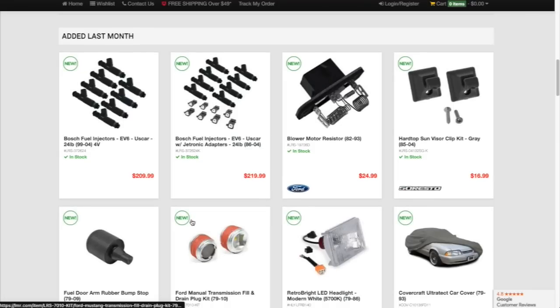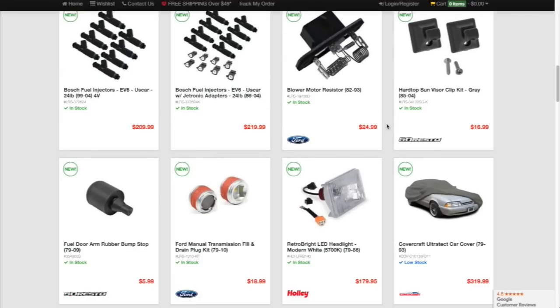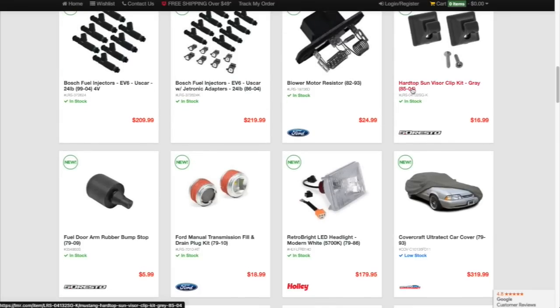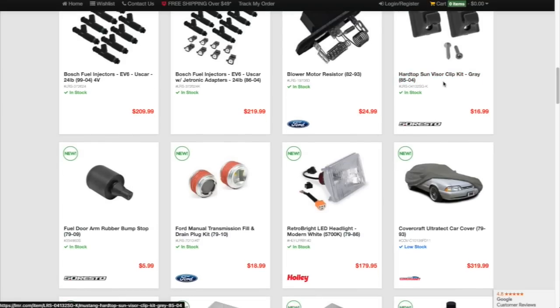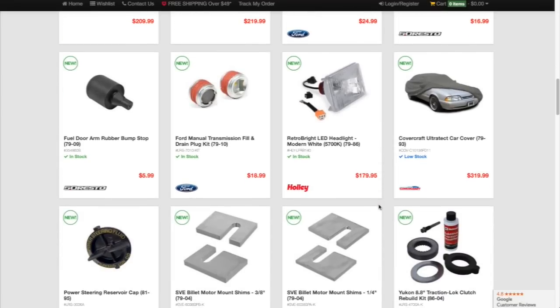Got some new fuel injectors, 24-pound injectors, blower motor resistor. Some of you guys may need that. There's some stuff for you 4-eye guys, actually from 85 to 04. So there's some visor clips. I think they've had those. They may have been out of stock though.